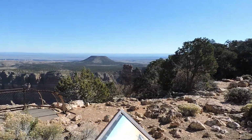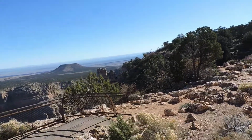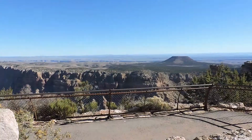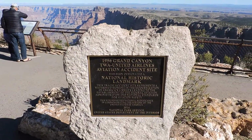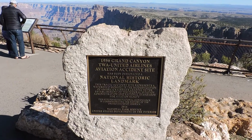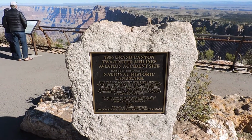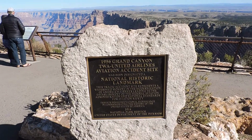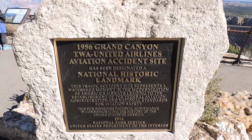On June 30th, 1956, two commercial passenger planes, one belonging to TWA and the other to United Airlines, collided over the south rim of the Grand Canyon near here. All 128 people on board the planes were killed. This memorial has been placed here, designating this site as a National Historic Landmark.